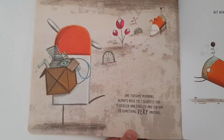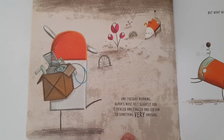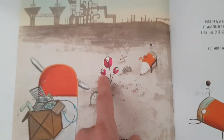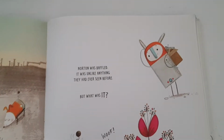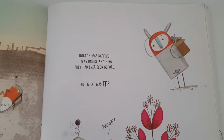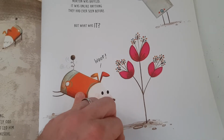One day, Alpha's nose felt slightly odd. It tickled and tingled and led him to do something very unusual. So, follow the nose and you see something a bit unusual. A flower. Norton was baffled. It was unlike anything they had ever seen before. But what was it? Woof woof, said the dog. They never saw a flower.